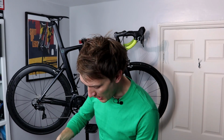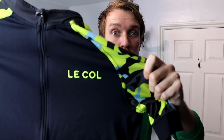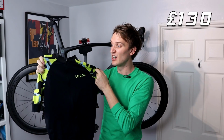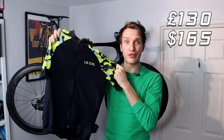But to give you some idea of what you're spending your money on, I've got a pretty premium jersey here from a company called LeCol. I'm sure some of you will be familiar with this brand, but this costs about 130 quid new, so about 165, 170 bucks, there or thereabouts. So let me just throw this on quickly.